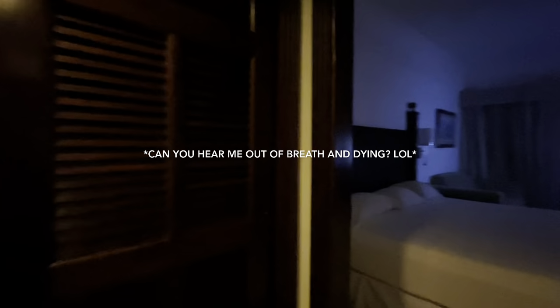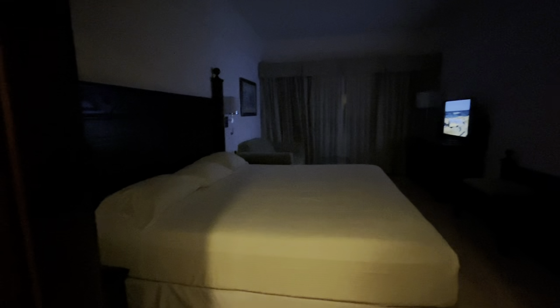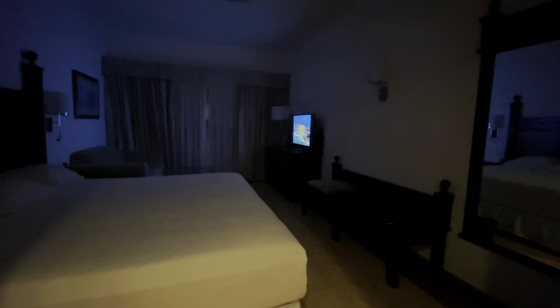Okay, we finally found our room. It's a bit of a labyrinth here. So, turn on the lights.